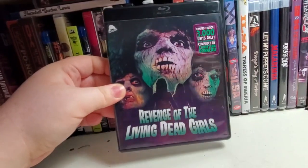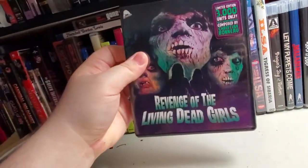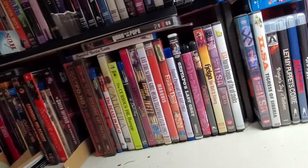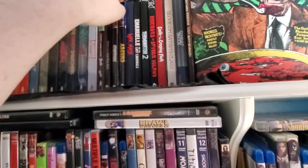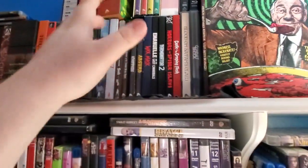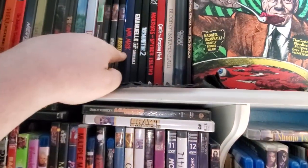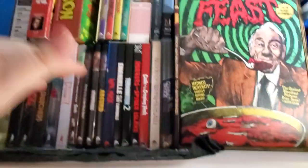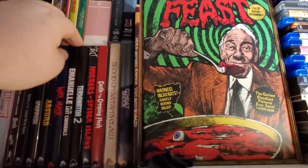This movie is really wild and awful and very sleazy and gross. Really, really wild stuff. Speaking of wild, sleazy, and gross, you got like Absurd and Anthropophagus, which I really don't want to get into too much, but Wax Mask is pretty cool as well. We're getting into the slipcovers and stuff from Severin.